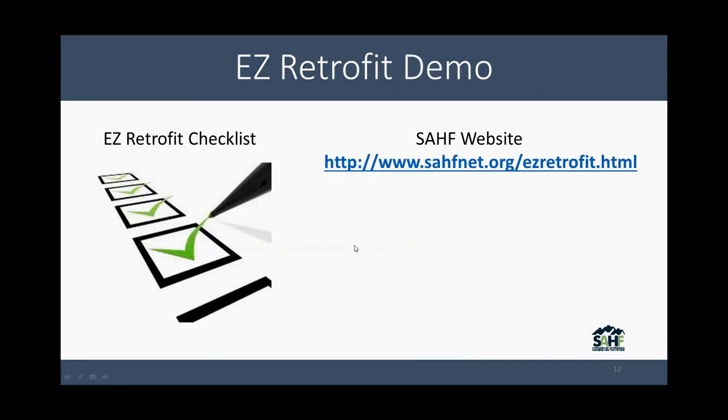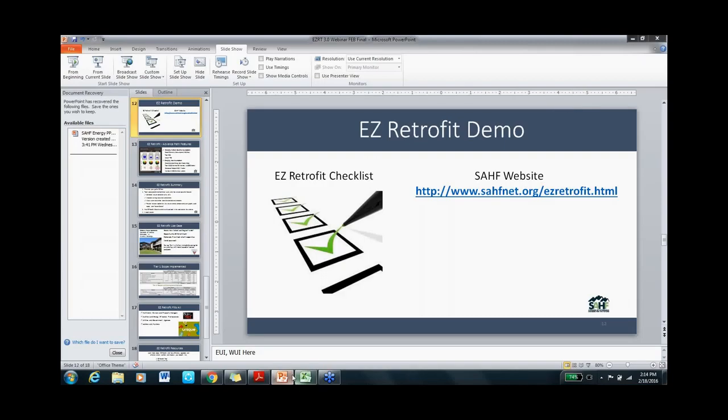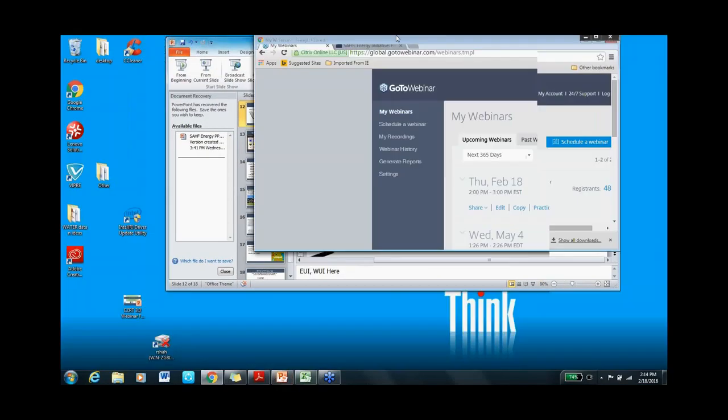So it's time to launch the tool. The tool can be accessed on our SAFE website. And the checklist that I mentioned is also on our website and is within the tool itself. So I will open our very great tool.